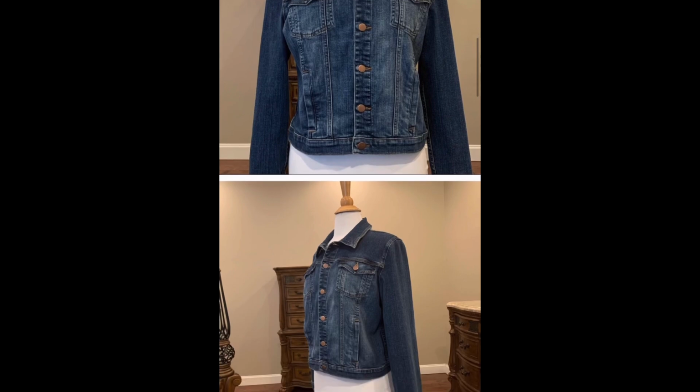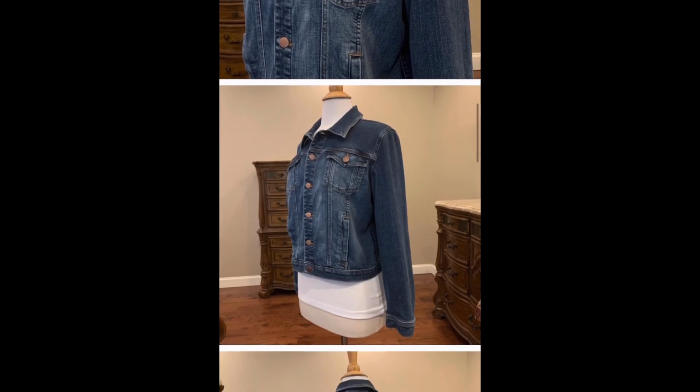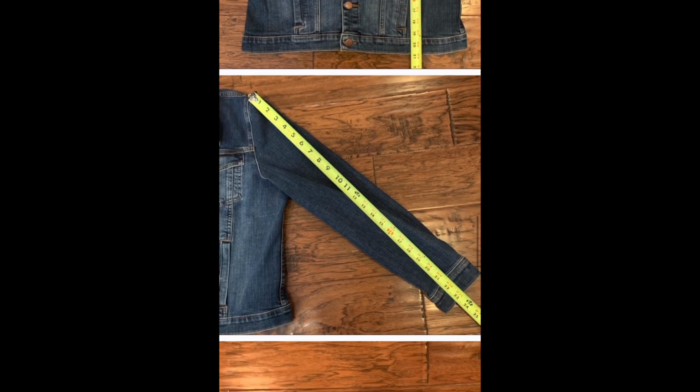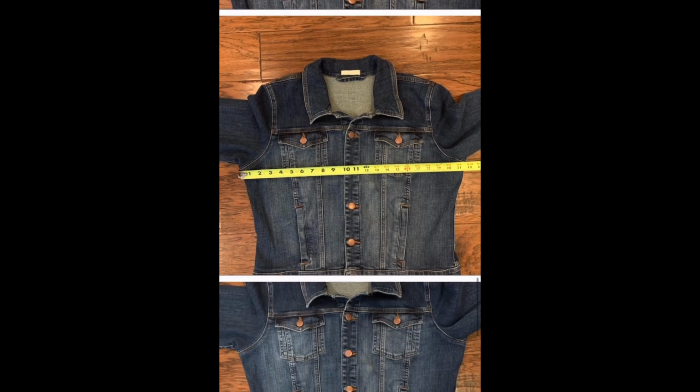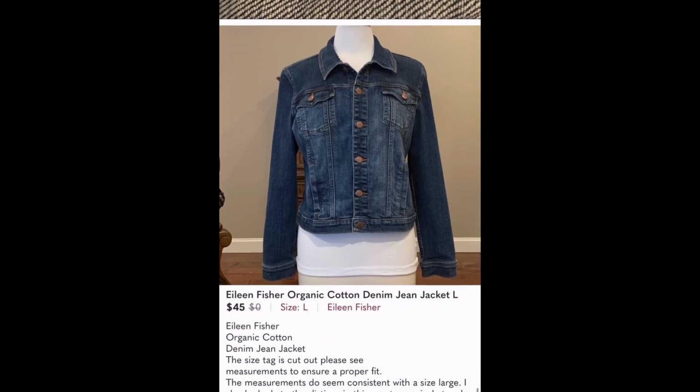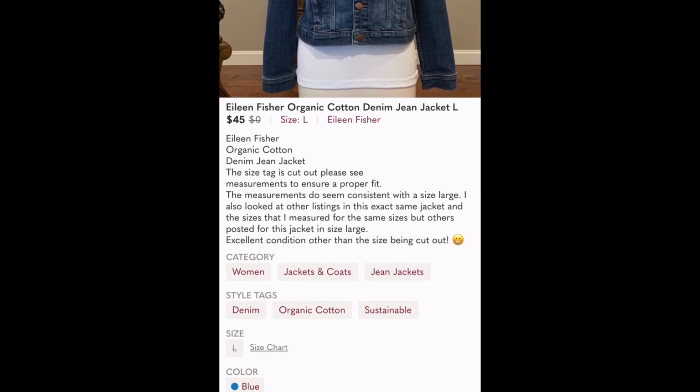I wanted to mention that when I got home, I noticed that the size tag was missing inside the jacket, but that is okay. What I do in that case is I measure the item, then I look up the same item that other sellers have listed and look at their measurements and see what my measurements compare to theirs and figure out the size. Also, I put in the listing that the tag is missing. Please be sure to check measurements to make sure it is a proper fit. I will also often say that it is on my size medium mannequin, and usually you can get a really good idea of what size the item is.